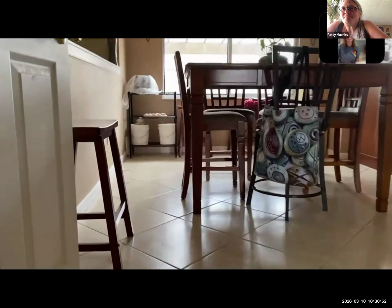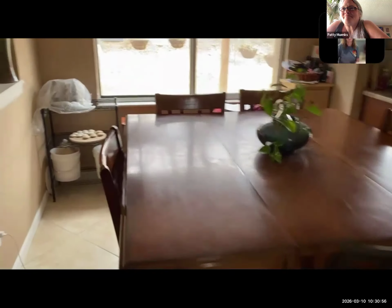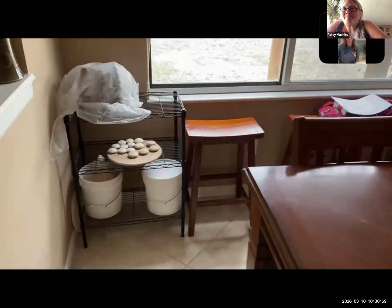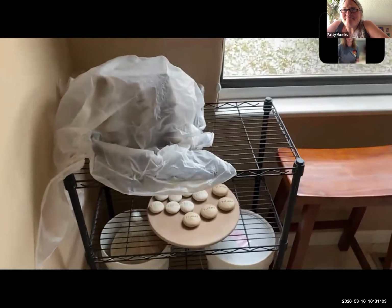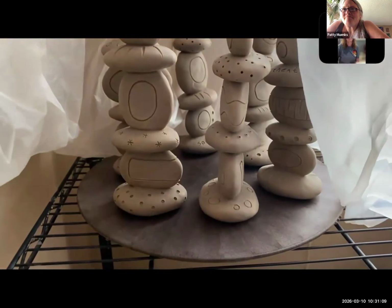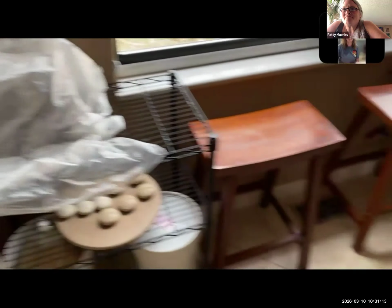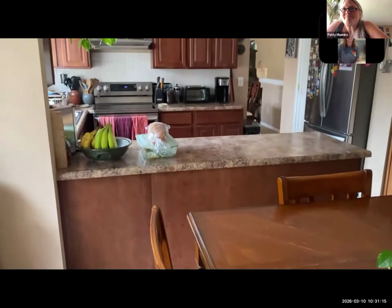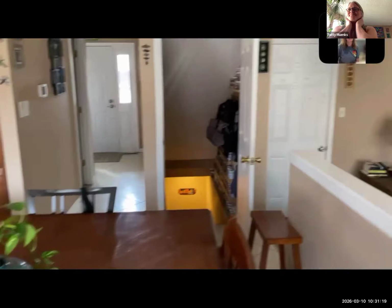But even you can see over here, I like to just work at this table, but even over here, because it has been cold, I brought clay in here and then I keep it covered. These are some of my newest batch of my stone totems that are drying. So yeah, I do a lot of glazing there in the kitchen.